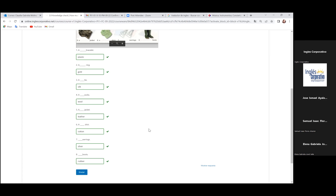Ya no podemos salir. Gabriela, no te había reconocido, Gabriela. Es como estás siempre ignorándome.